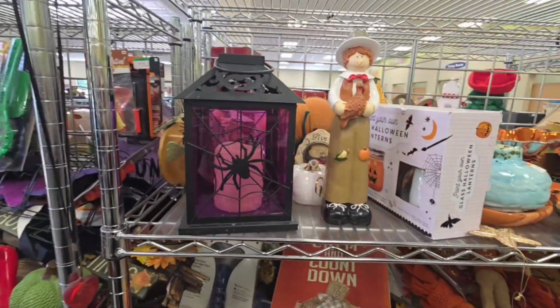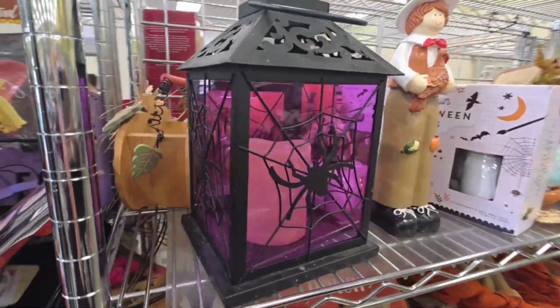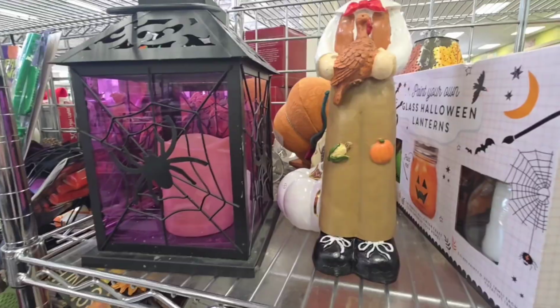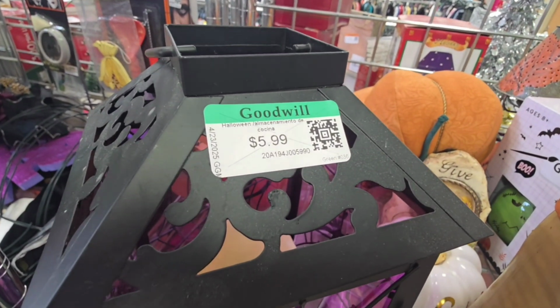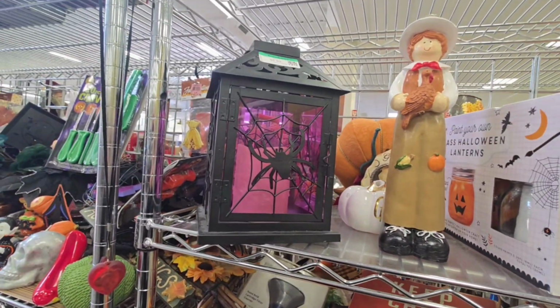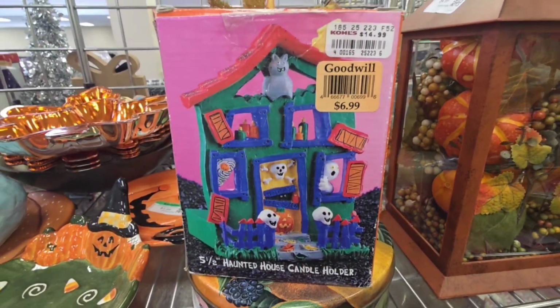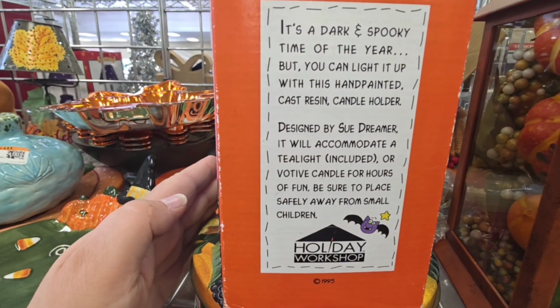And then as I zoom out, you can see this is a really nice lantern. So I was flying this trip, so bummer I didn't have enough space, but I would be tempted to take this. It's one of those fake candles for $5.99, and then it has that purple overcast light with the spider. That looked really nice.